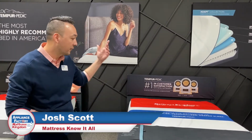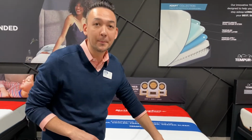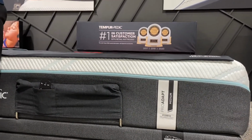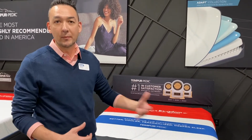Today I'm going to show you my favorite mattress, and that's going to be the Tempur Pedic Pro Adapt Hybrid Medium. One thing that I actually do really love about this mattress is that it's a great mattress starter for that customer that wants to go memory foam.